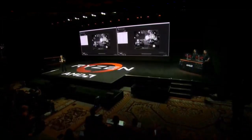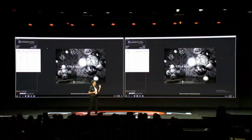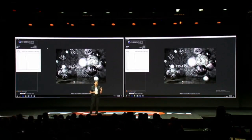The other thing that's really important is the system power. So you can see that the system power of 3rd Gen Ryzen is running actually about 30% lower than the competing system. So now you really see the power of 7-nanometer technology and what being aggressive with technology does. So thank you, Louis and Amit. Great job.